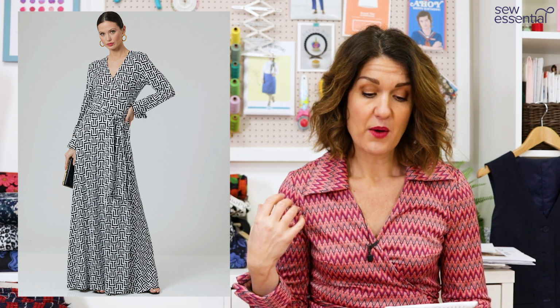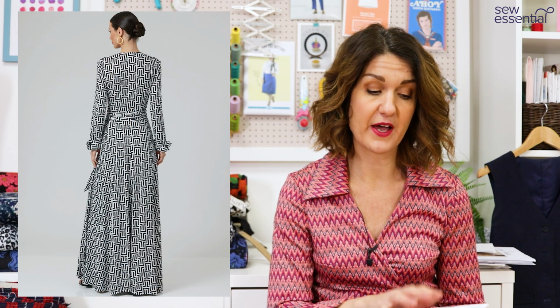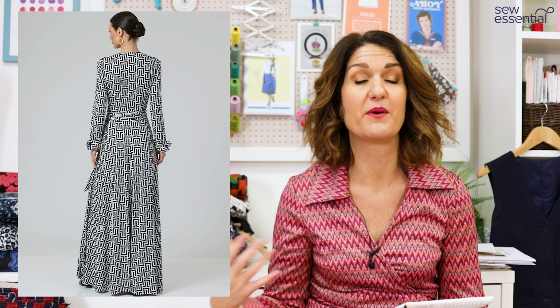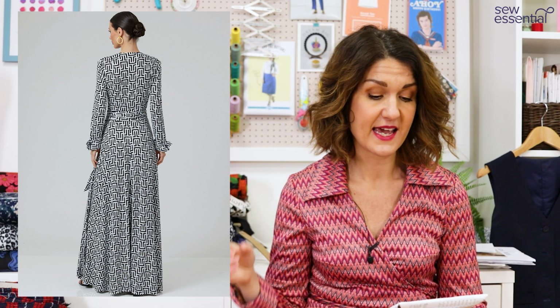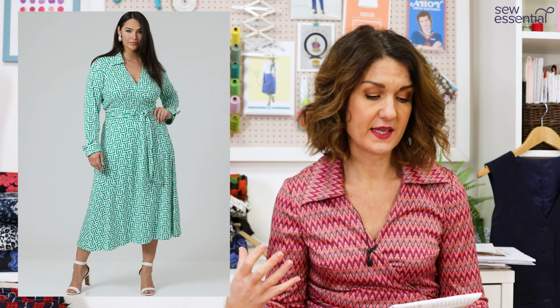So for those of you who don't know, Diane Von Furstenberg was the inventor of the wrap dress, and she then produced patterns for Vogue so that home sewers could go on and produce their own wrap dresses. And I made this dress. I absolutely loved it. It's got such beautiful quirky details on it.